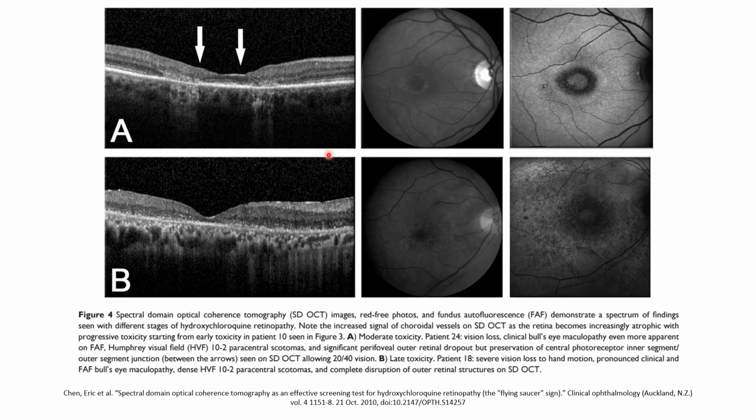However, this patient is at an advanced stage of Plaquenil retinopathy, showing severe disruption in the photoreceptors, the ISOS junction in the parafoveal area, with atrophy of the retinal layer.